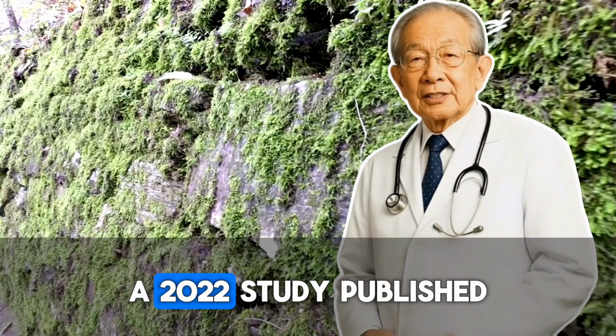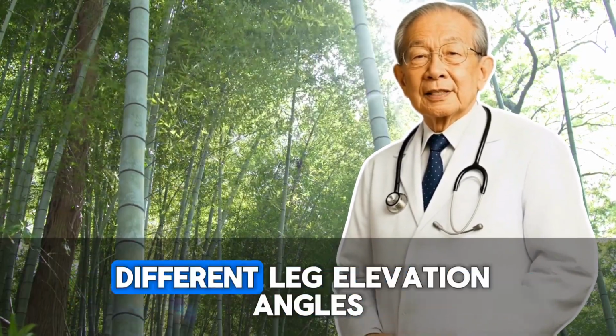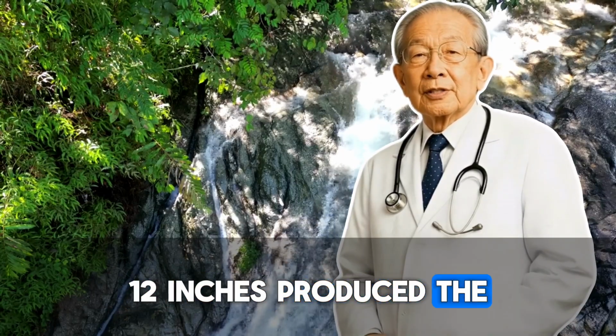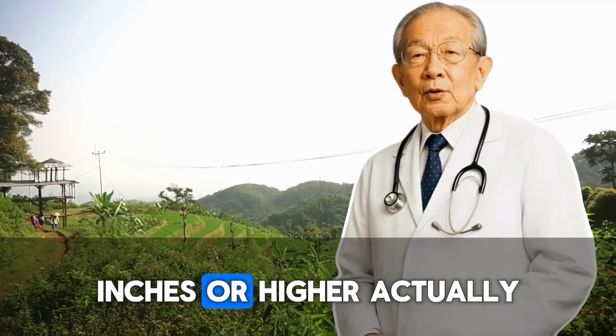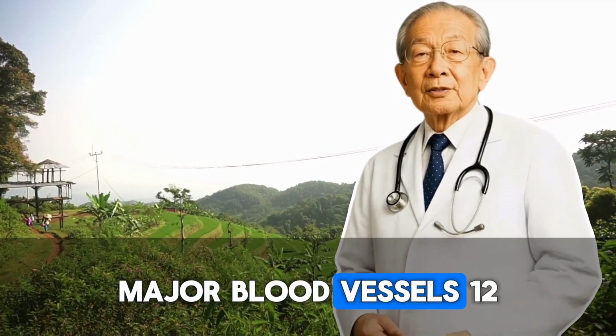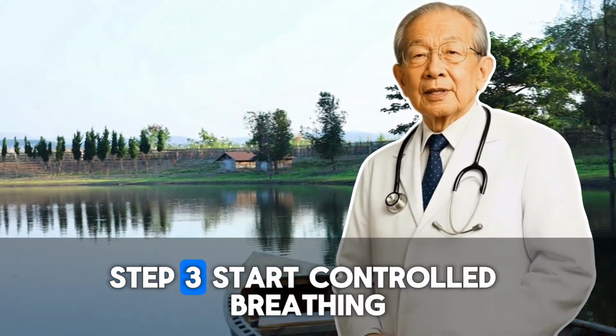A 2022 study published in the Journal of Emergency Neurology tested different leg elevation angles. 12 inches produced the best increase in cerebral blood flow. 15 inches or higher actually reduced flow because it compressed major blood vessels. 12 inches is your target. Hold this position. Step 3.